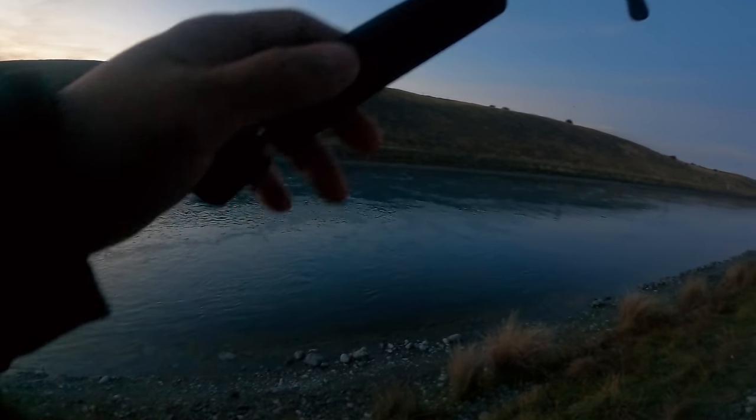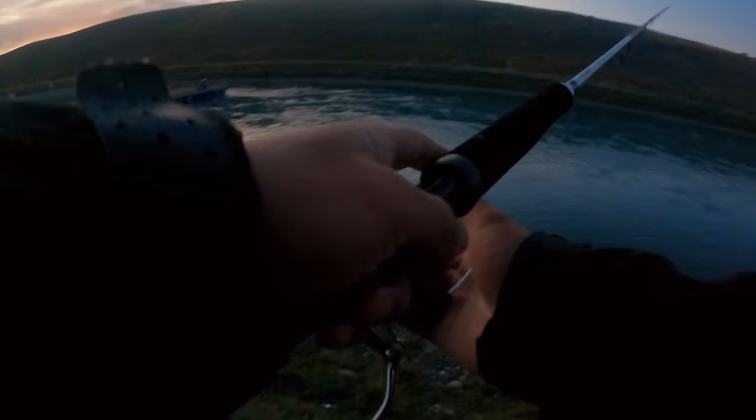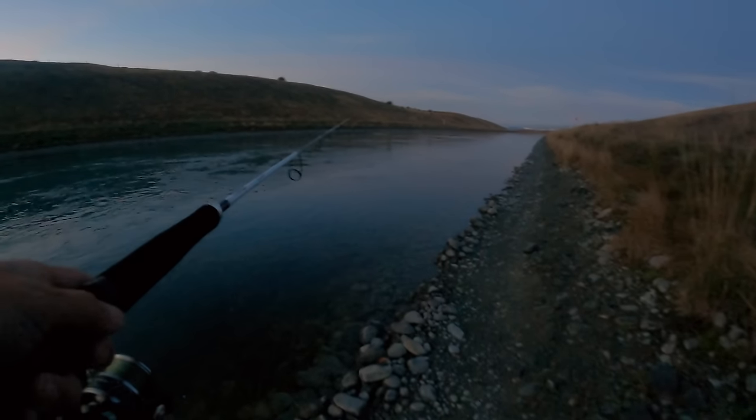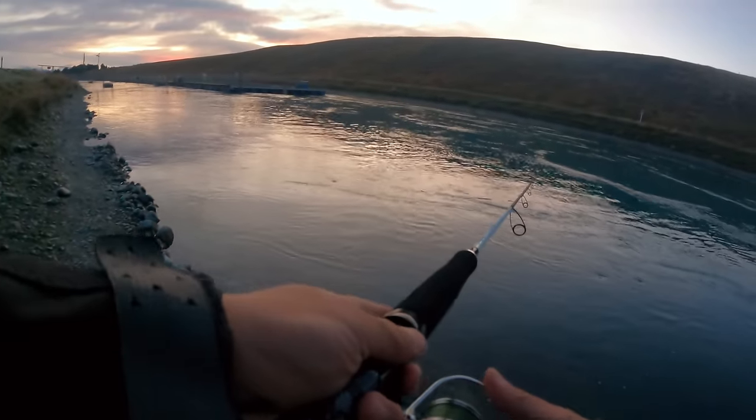Wow. Day four. It's too dark to see. Sun's about to come up. Let's get out there. First cast of the day. Right in the center of the canal. Well, nothing yet this morning either.